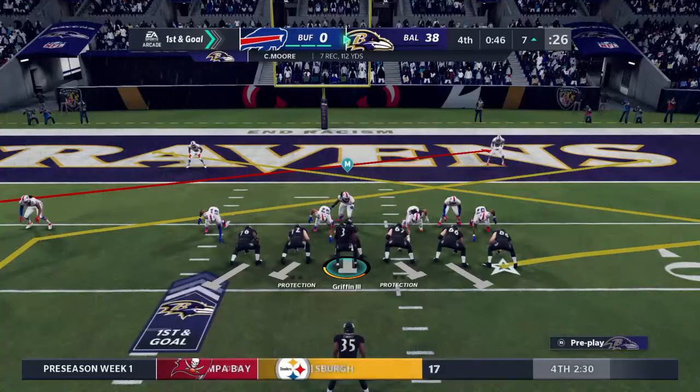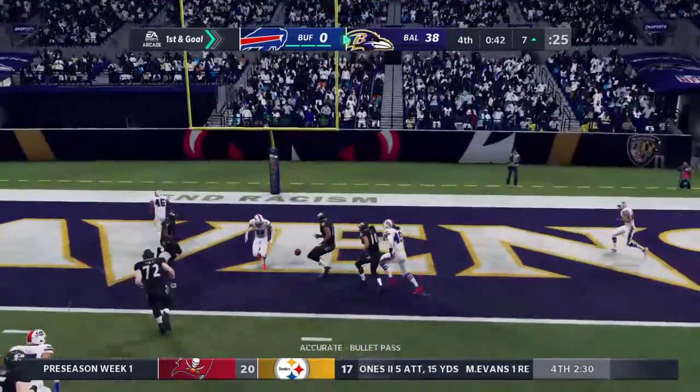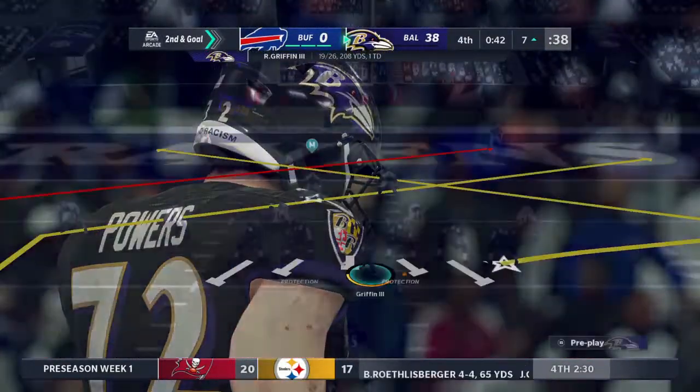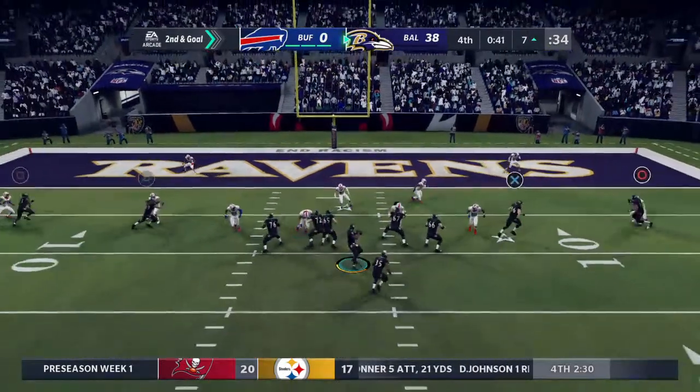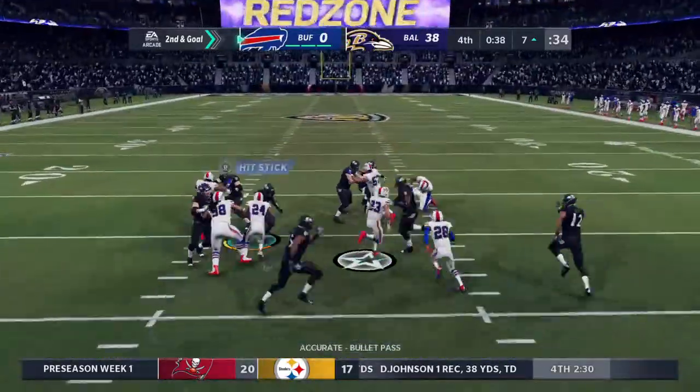Another 1st down. Well, they probably don't need to run a play here, but you wonder if they're going to be able to resist on 1st and goal. Toward the end zone, but that's going to wind up incomplete. They'll try again here from the 7 on 2nd and goal. Griffin will throw again. Into heavy traffic, and it's intercepted.